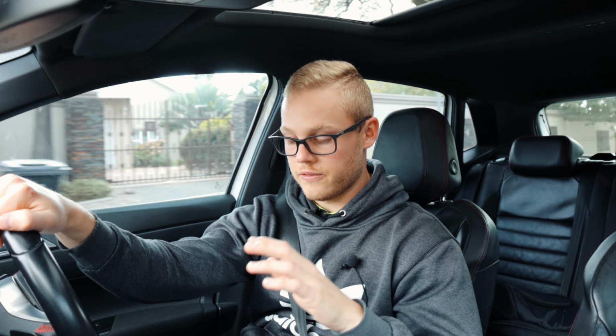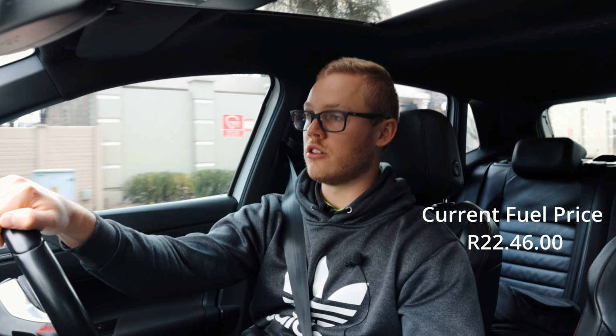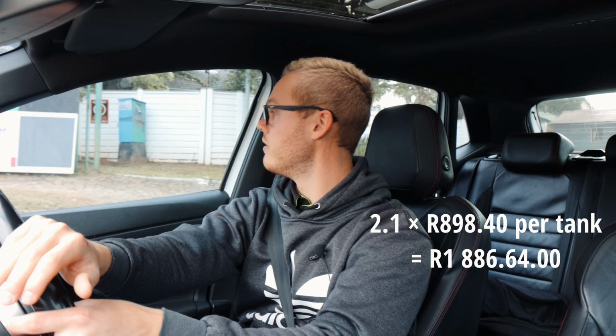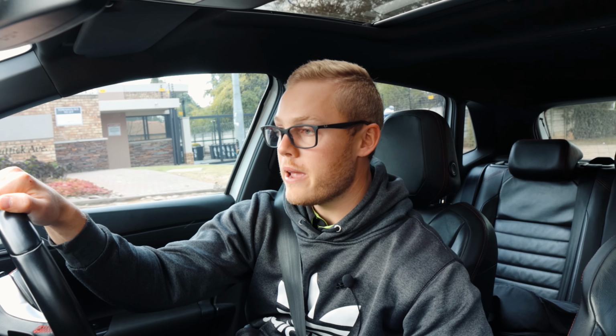That means that the total spend at the current fuel price of 22 Rand and 46 cents is going to give you a total of 1,886 Rand and 64 cents on fuel. So that is roughly what you're going to be looking at in terms of fuel cost for the month to get to work and back. Now obviously this is going to differ depending on how you drive. If you drive like an absolute maniac in sports mode all the time, or if you drive in eco mode like I am right now, it is going to differ. Okay, on to the next sheet of paper, ladies and gentlemen.